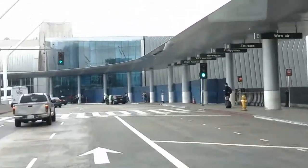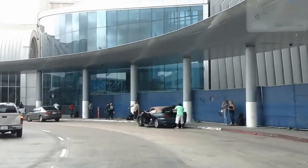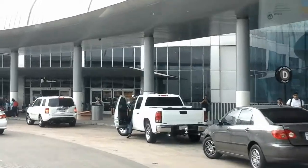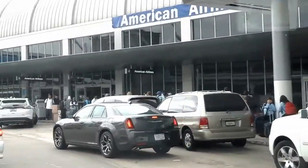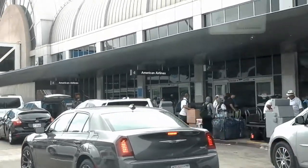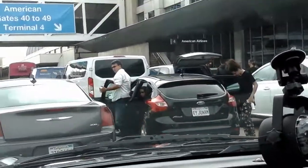So here we're coming into Terminal 4, American Airlines. Drop off a lot of people here. And this is upstairs. This is the upper deck. Downstairs is the lower deck. And the trick with airports really is to choose the right lanes. You have to be a little bit aggressive getting in and out, so don't worry about that when you start.